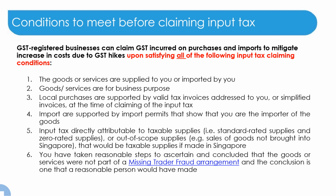We have seen from the examples earlier that GST registered businesses can claim the input GST incurred on their purchases. However, the GST registered business must meet all these conditions before they are able to claim the input GST incurred. Condition 1. The goods or services must be supplied to you. For imports, the goods must be imported by you.